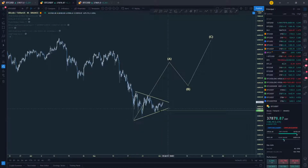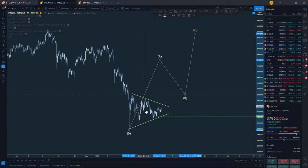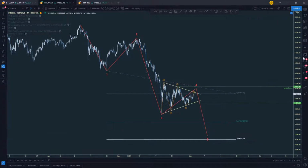Now we do have a triangle here, which makes things a bit harder to count clearly. Because in Elliott wave, a triangle happens either in a wave 4, or in a wave B, or inside a more complex correction. But here, if we were looking for a zigzag, we should be looking for an impulsive 1, 2, 3, 4, 5. So the triangle here gives some weight to a scenario where we could have a fifth wave coming down. So I'll start with that.